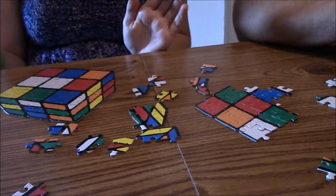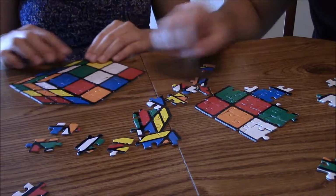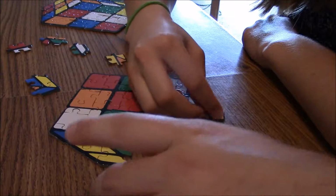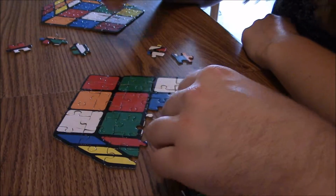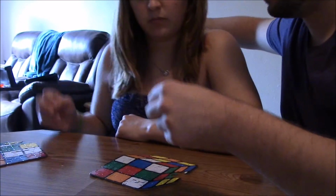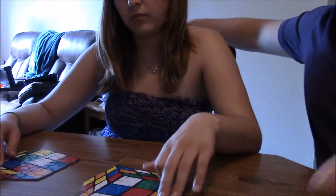Look it. Hey, you got one. Nice. That's cool. Woo! I really thought these were like three-dimensional. Yeah. Oh well. They're still cool. Pretty cool. Woo! We got him!